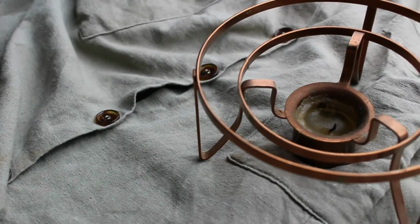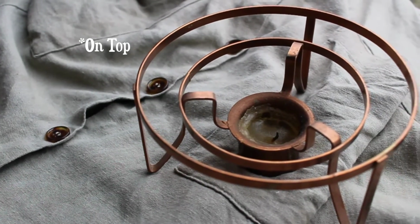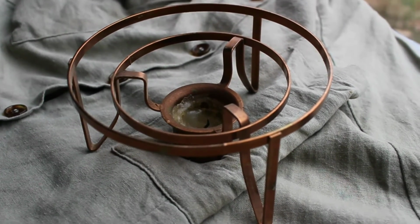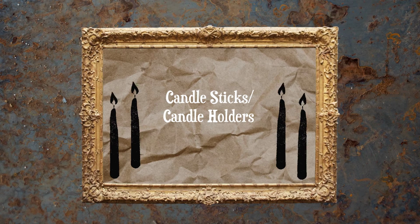Now getting into candle holder type things. This one is good for putting a dish underneath because there's a little candle in there, so you can heat up whatever you have inside of your dish. So I'm gonna use that as an essential oil burner as well.